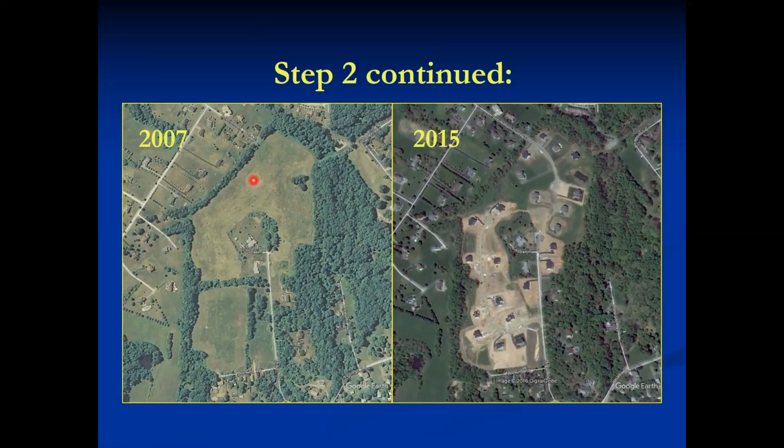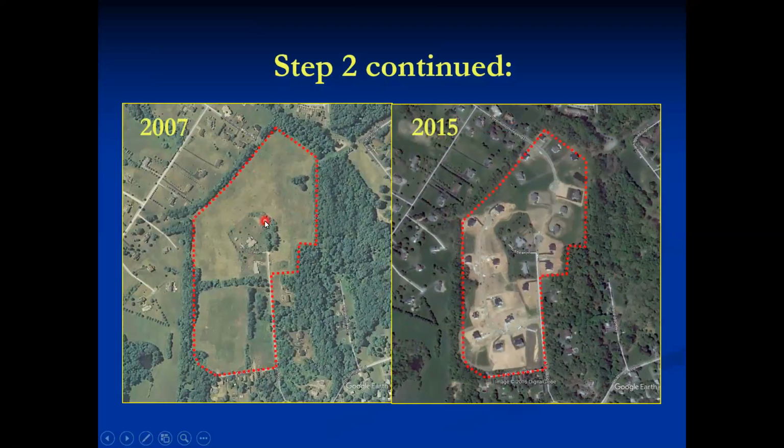In the 2007 photo on the left, you see that the 2015 site on the right has not yet been cleared. Comparing the 2007 photo with the 2015 photo makes it easy to tell where the site boundaries lie. These boundaries have been marked in both photos with a broken red line.